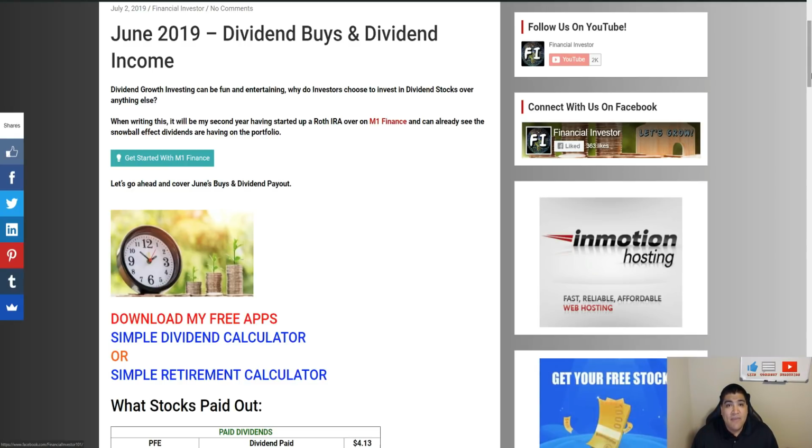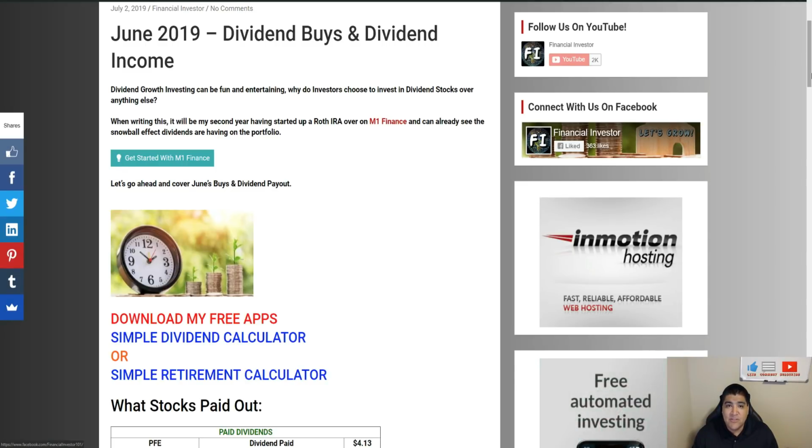Number two, they pay out a dividend. Now that dividend is a payout from their share price based on their earnings, and that decreases their share price, but that dividend that gets paid out to my account is able to be reinvested back into that same stock or another stock, increasing my share amount and increasing my total dividends.